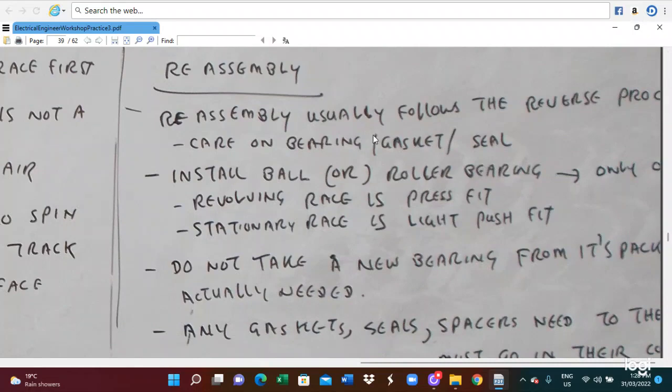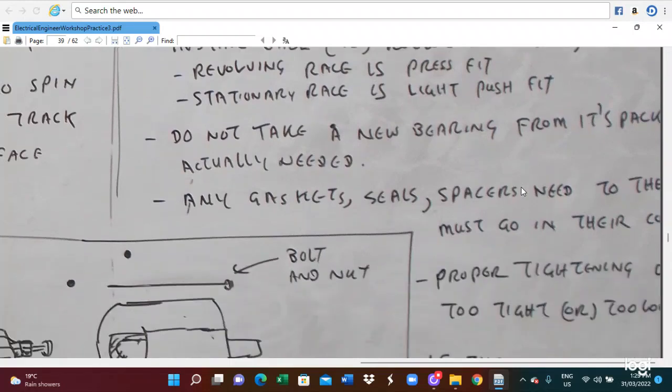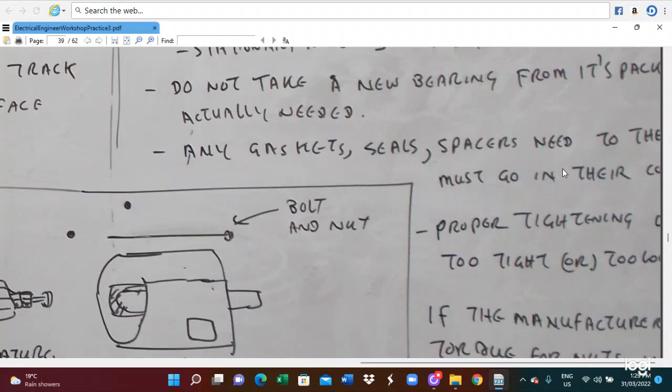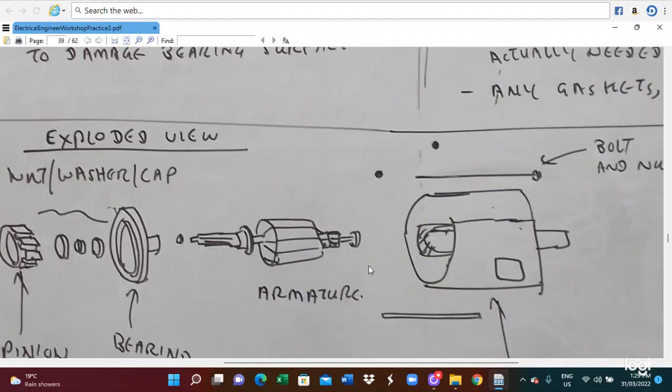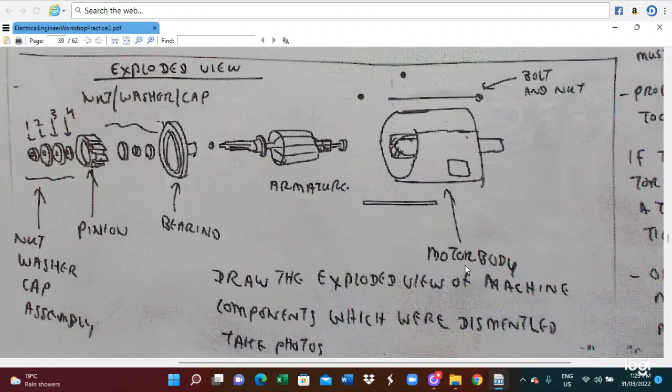So we have to install a roller bearing and remove the race. And then also the stationary race is a light push out. So do not take a new bearing from the pack. Also any gasket and spacer have to be appropriate, which is pretty important. So this is for the exploded view. When you are reassembling, we have to follow the appropriate reverse process of the exploded view.